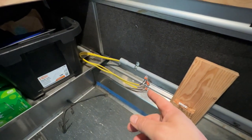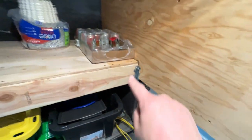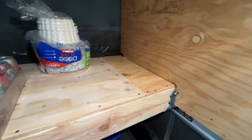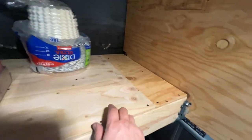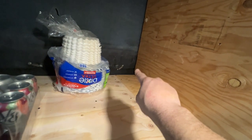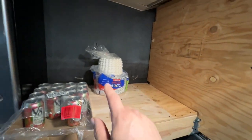This is where the electrical ended. I'm gonna be continuing on that way. I've got a little section of board right here that's removable. I mean, technically anything is removable, I guess. But we're gonna run some flexible conduit back there and up. And then it's going to come in, and I think what I'm gonna do is put a four-gang outlet right here in the corner. So that'll run the toaster oven, microwave, and fridge.